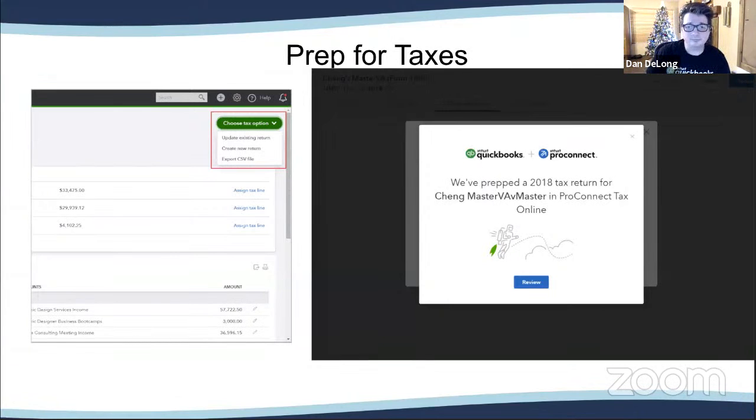One thing I might add, Dan, is how you just said that you could export that to an Excel file. The data from QBO will integrate directly and populate the return in ProConnect Tax Online. But if you're using Lacerte or another tax prep software, by exporting it to Excel, like Dan just mentioned, you should be able to then import that into your tax prep software. So this is a huge time saver.